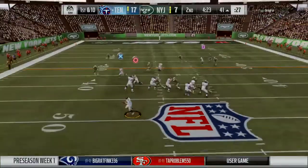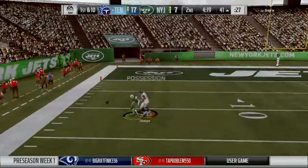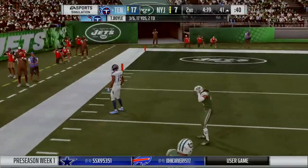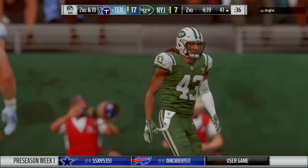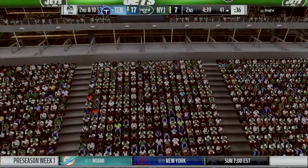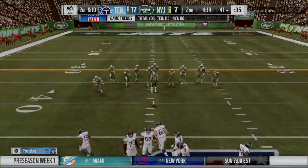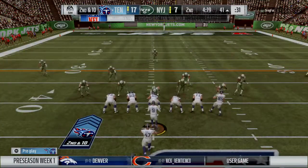Now a play fake here on first down. He couldn't quite hold it. Got hit, ball pops out. Incomplete. Definitely worth taking another deep shot here. He's already found the end zone twice here in the first half. Yeah, go back to that same well. They've had trouble containing him, but able to contain him on that play.